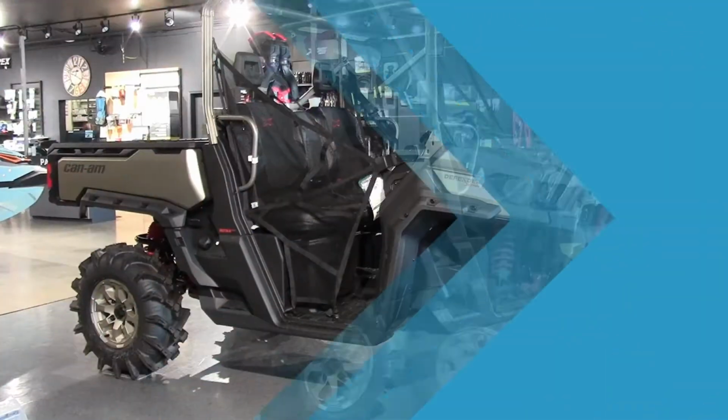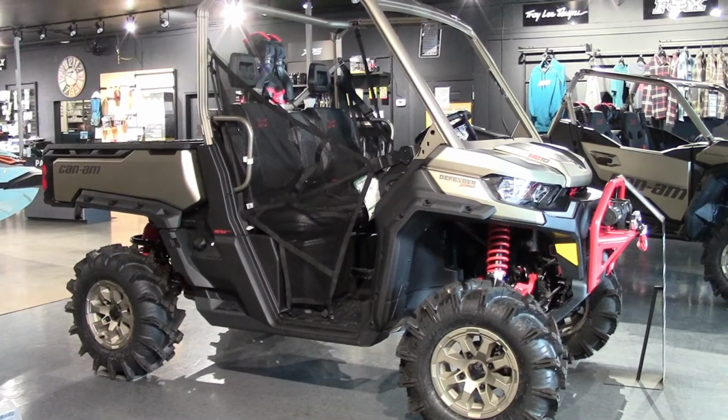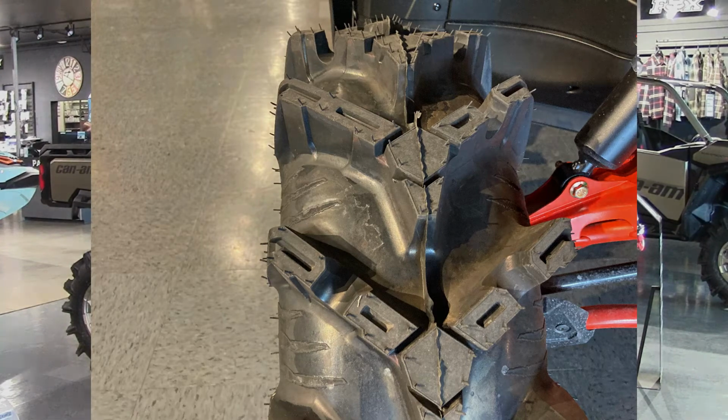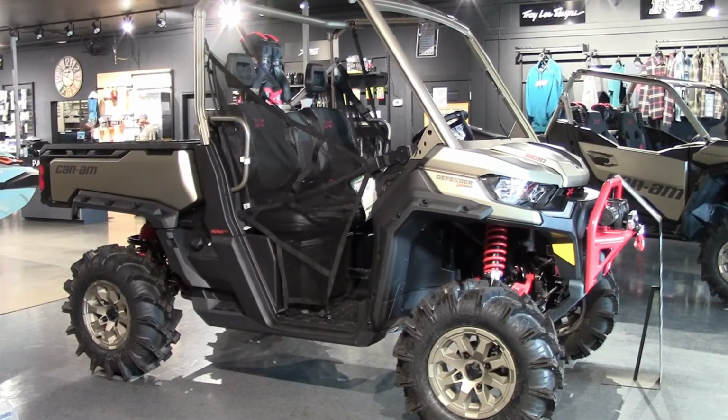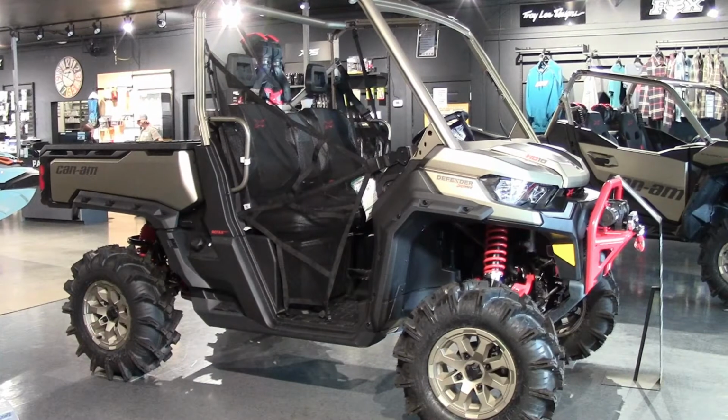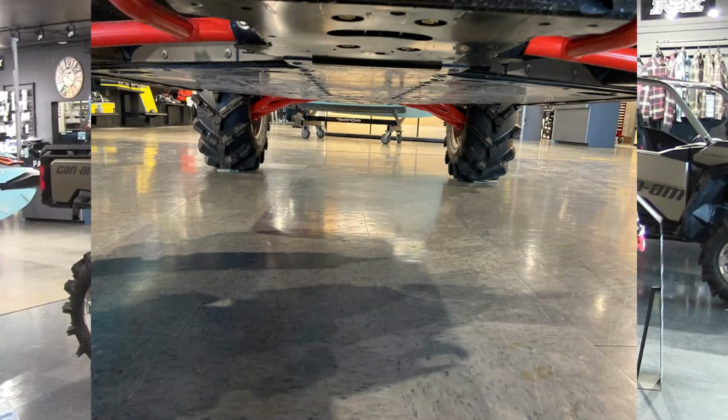So when we're talking tires, it's going to be an ITP Cryptid, and it's a 30 by 9 by 14 in the front and a 30 by 11 by 14 in the rear, and of course your 14 inch cast aluminum rim. Really sweet wheel package. Not going to need to upgrade that anytime soon. And obviously the ground clearance is phenomenal.